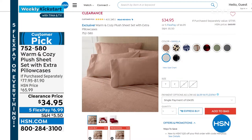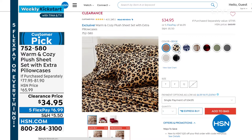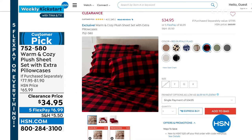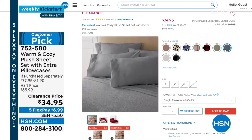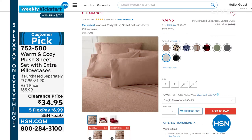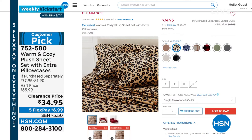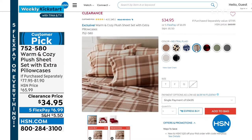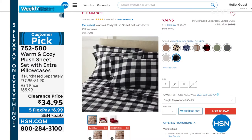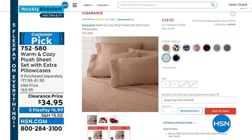It is a customer pick. This is not fleece, this is not flannel. It's called Micro Plush. It's like the most warm plush blankets we get from Warm and Cozy, but in a lighter weight to make them into sheets. You get a flat sheet, a fitted sheet, and four pillowcases for everything that's full, queen, and king. $34.95. This is beige, leopard, navy Nordic, neutral plaid, red buffalo plaid, vanilla, tons of solids, beautiful patterns as well. Twin, full, queen, and king.